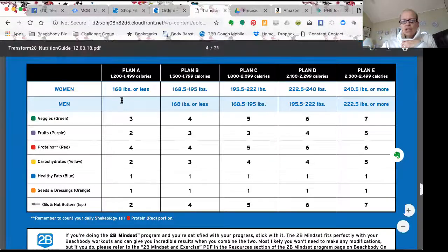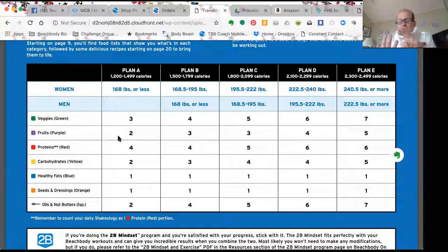If you fall into this Plan A category, you know, let's talk about what you do for work. Are you on your feet? Do you have a factory job? Do you keep weird hours? Like, what else are you doing in addition to your workouts? Because that's going to be a factor in your nutrition. Okay, but let's just start out simply.